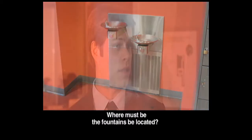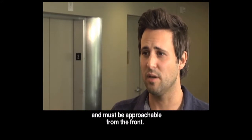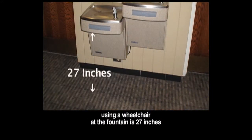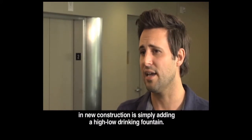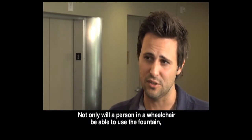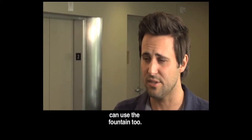Where must the fountains be located? The drinking fountains must be on an accessible route and must be approachable from the front. Space underneath the fountain for people using a wheelchair at the fountain is 27 inches high and 9 inches high. The best way of providing drinking fountains in new construction is simply adding a high-low drinking fountain. Not only will a person in a wheelchair be able to use a fountain, someone with a back problem or using crutches can use a fountain too.